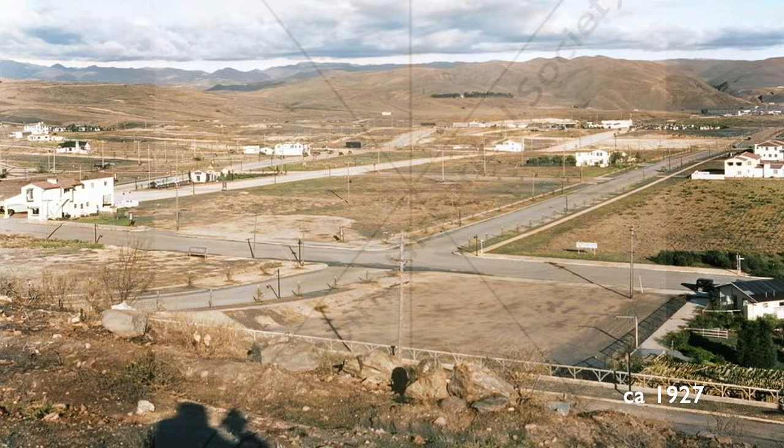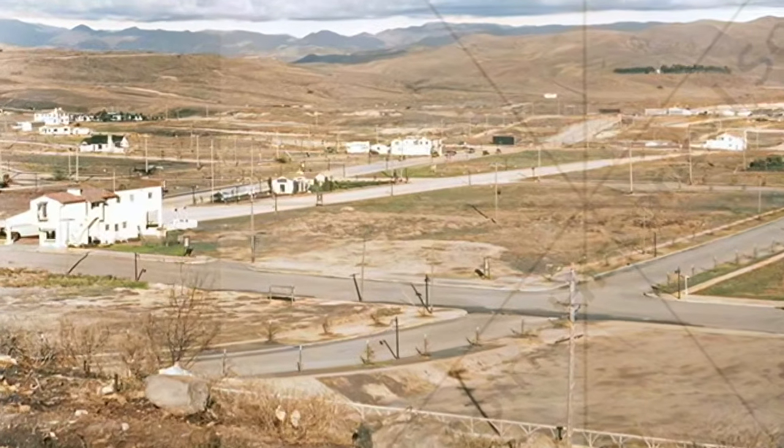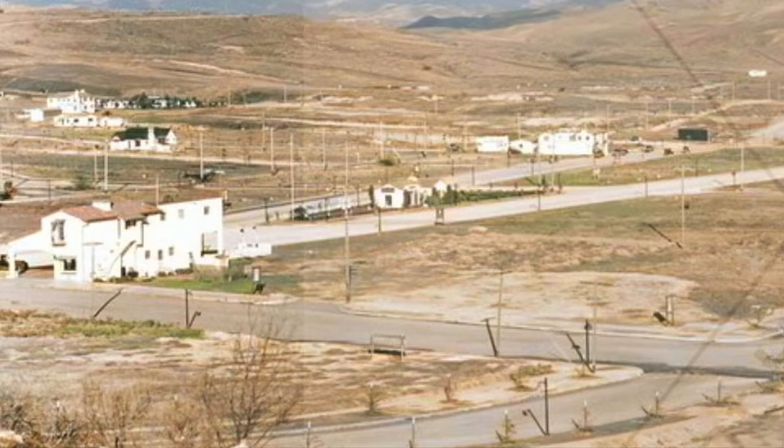In this photo, taken probably the same day, you can see the only structures that really existed in 1927. On the left is the Blue Lantern Cafe, and on the right of that is Woodruff's Tract Office. You can see both of them as you enter town from the north.